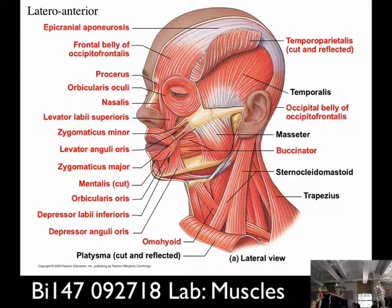So the temporalis is this muscle. You put your hands on your temples, and you do this. You feel that muscle going. The temporalis. Feel it? I'm going to give you as much etymology, word origin, as I can to help you remember the names.